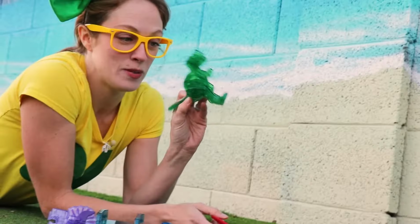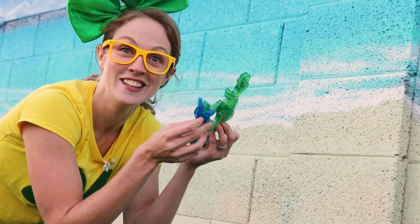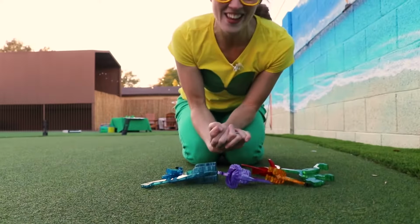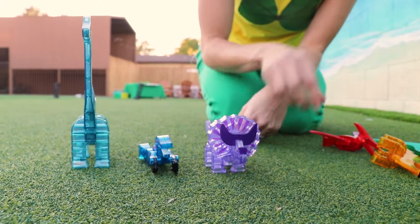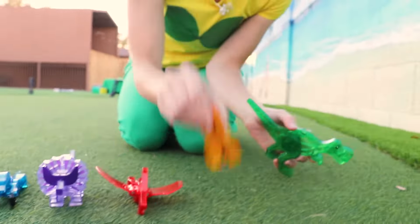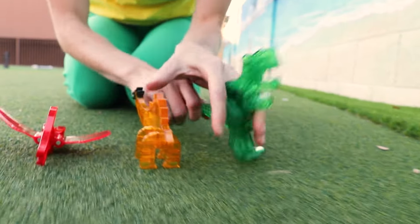Did you notice something about them? They're made out of plastic and magnets. That's right, they can stick together. Isn't that cool? Wow, well now that I have all the dinosaurs, let's count them. We have one brachiosaurus, two, velociraptor, three, triceratops, four, pteranodon, five, a stegosaurus, and six, a tyrannosaurus rex. Oh, wow, these guys are awesome.